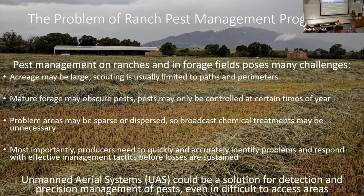And there are a lot of ways that unmanned aerial systems, or UAS drones, could be included with your pest management program on a ranch, especially for getting to difficult to access areas like flood irrigated hayfields, where typically folks would not enter once that water is turned on.